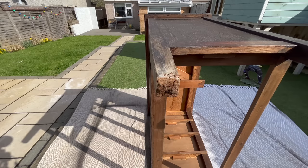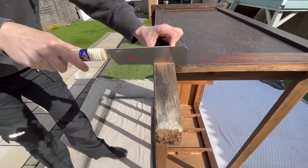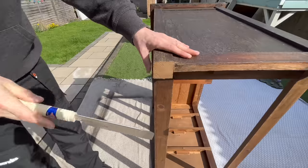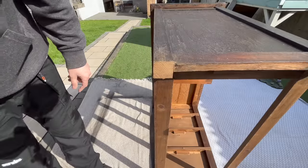As you can see, the legs were really rotten, and instead of replacing small bits here and there, I just cut them off, and I had a good idea what to do instead.